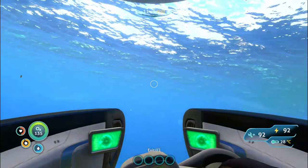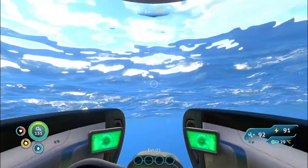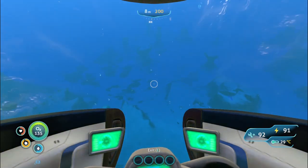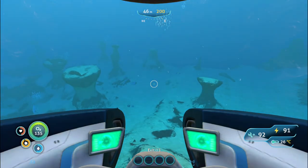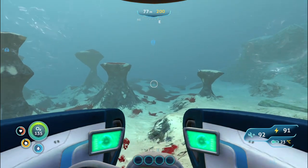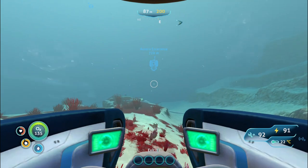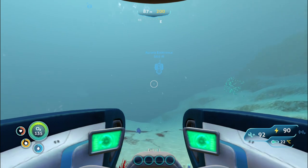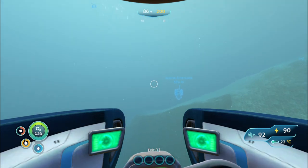Actually, it might be smarter to go around this way, because I fought a Reaper going the back side, so I'm gonna go the front side instead. Man, I can imagine what it's gonna be like having a Cyclops. Holy crap. I also do need to go back to the Aurora at some point, but I need the laser cutter first, I guess. I think there might be a mushroom forest along the way, where the front side is, actually.